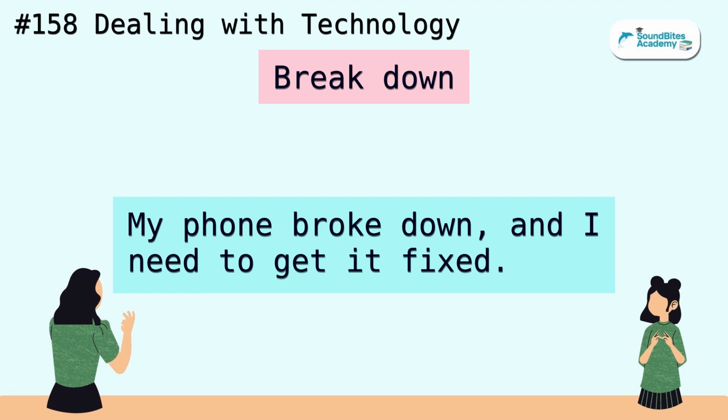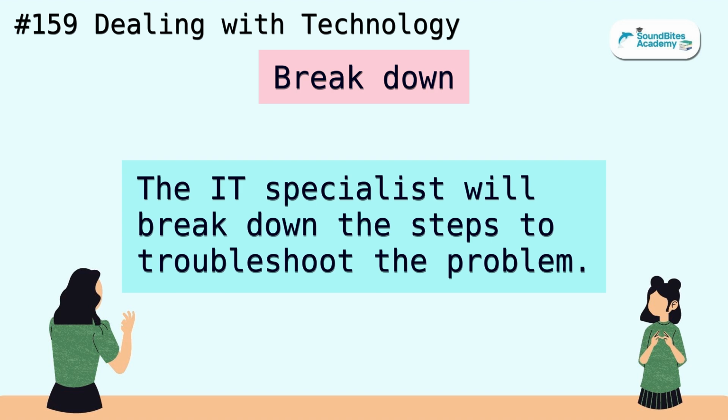Break down. My phone broke down, and I need to get it fixed. The IT specialist will break down the steps to troubleshoot the problem.